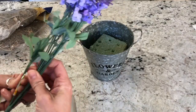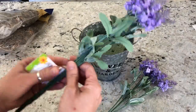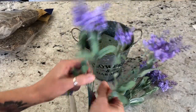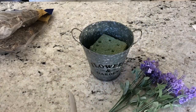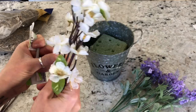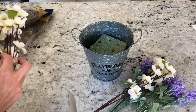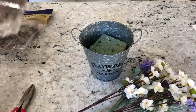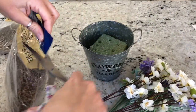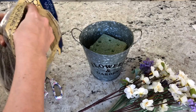So I'm gonna show you how I made a little potted flower arrangement. I had a previous little piece of floral foam, so I just stuck that down in the bottom and I didn't hot glue it. You can to make sure it stays. This one stuck in there pretty well. I'm gonna start by separating the stems and then I will just use wire cutters to clip them apart. And I'm gonna take this moss and I will stick that down first, and then I will start making the arrangement.